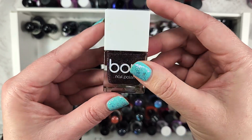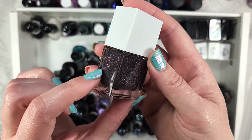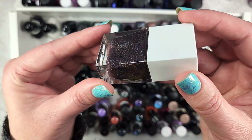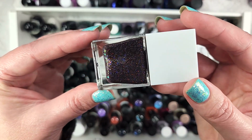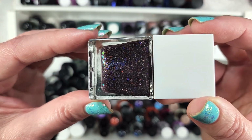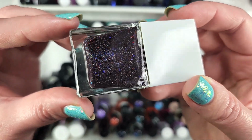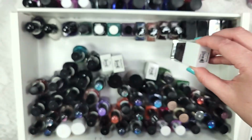Next, we have Abandoned. And this is also not going anywhere. I need to remember to pull this out in the fall season. This is almost like a brown leaning purple, a very deep, like bruise purple. It has two different kinds of flakes. I'm seeing purple and copper, and there's holo. So that is staying as well.